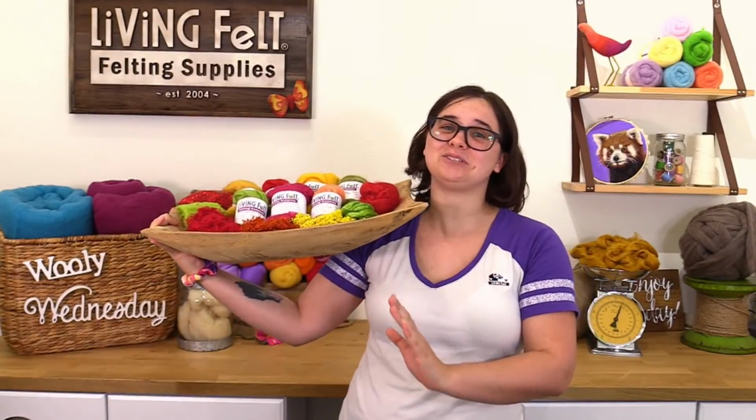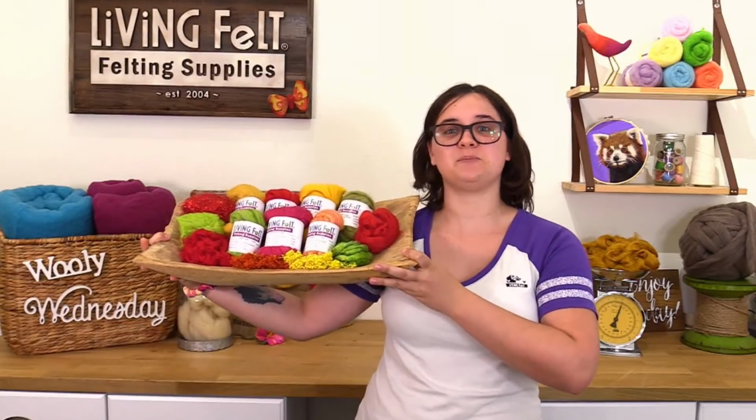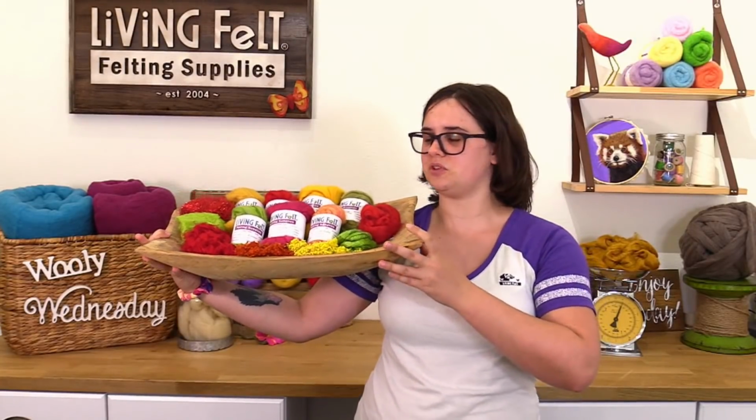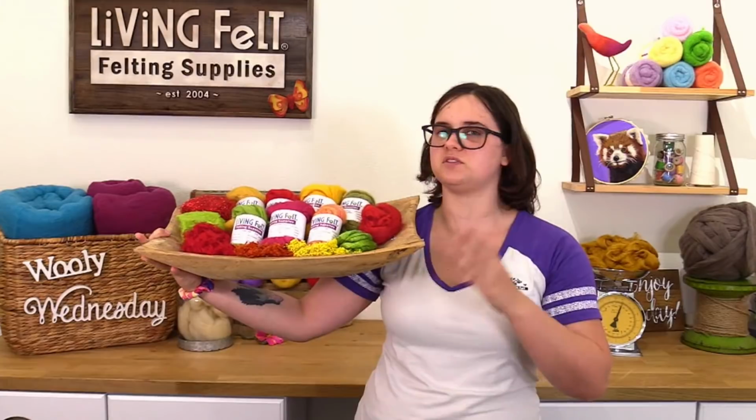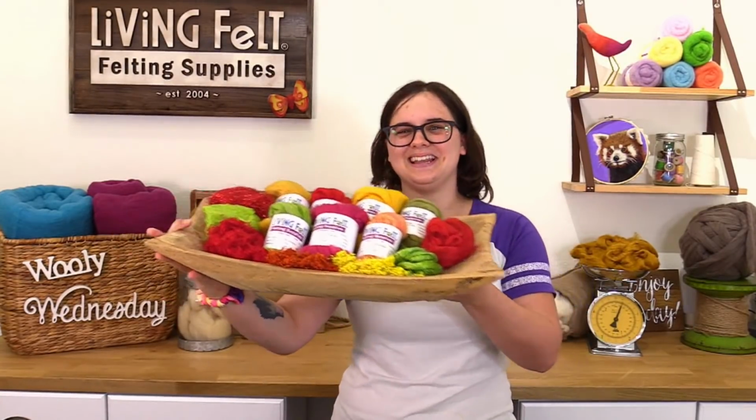If you liked what Ann was sharing, you are going to love this. This is our Summer Solstice Specialty Designer Bundle. It comes with lots of luster fibers, 10 ounces of merino top, some silk blends. It's got it all. So let me go ahead and set this down and I will share.